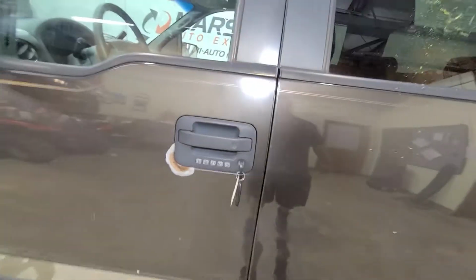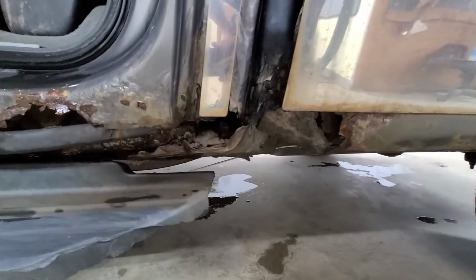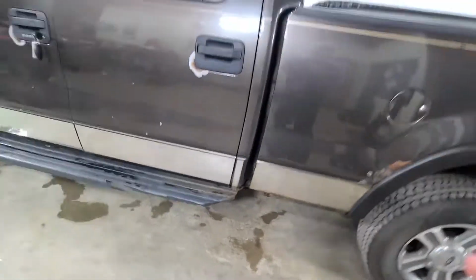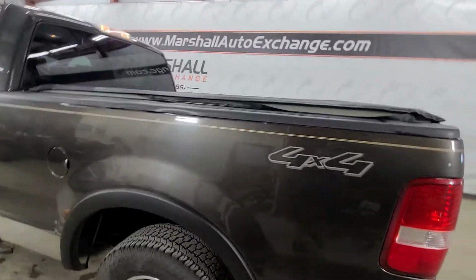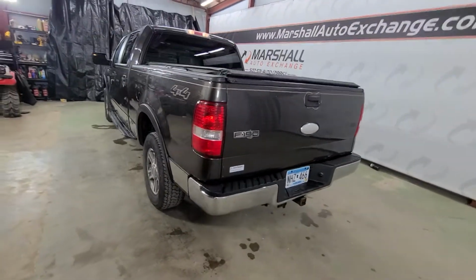So on most of the door handles here, you got this little patch of rust that's coming through. The rockers and corners look the same on both sides. So there is some rust going on here. Structurally, the truck's fine. We ran it through the shop, had it looked over, nothing major there, but just cosmetically on some of the body, you can see there are some rust issues that are starting to occur.